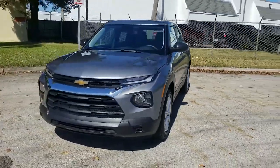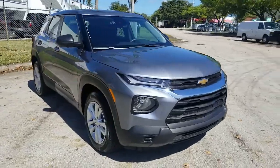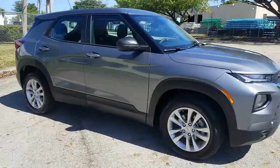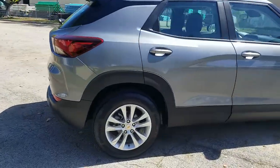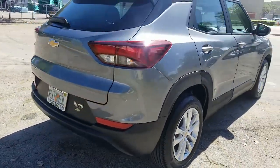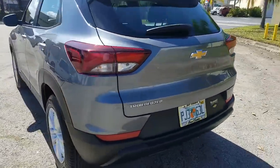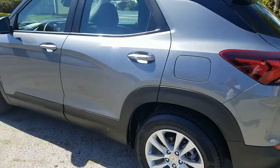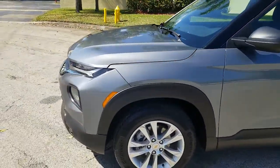Up for sale today, this 2021 Chevy Trailblazer LS. Vehicle's in beautiful condition, inside and out, really in nice shape. Backup camera, alloy wheels, information center. Beautiful vehicle, inside and out. We'll go ahead and take a look at some of the features on it in a moment.